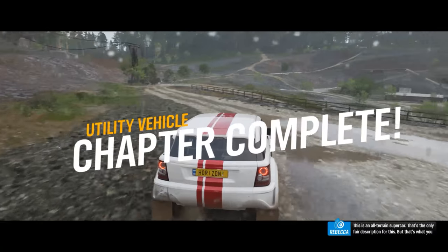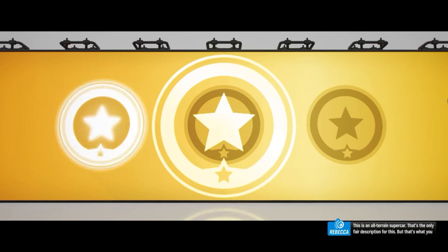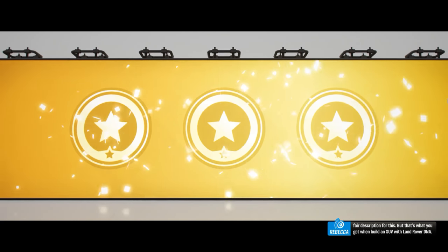Is an all-terrain supercar. That's the only fair description for this. But that's what you get when you build an SUV with Land Rover DNA.